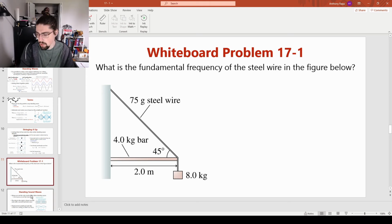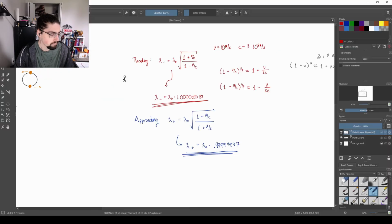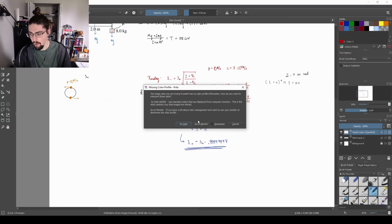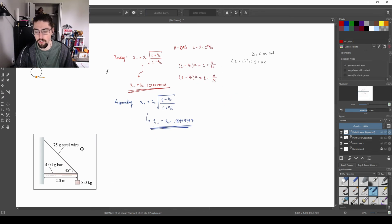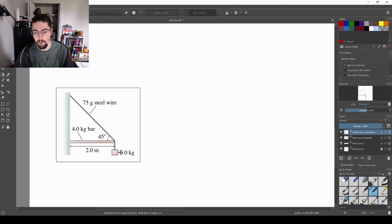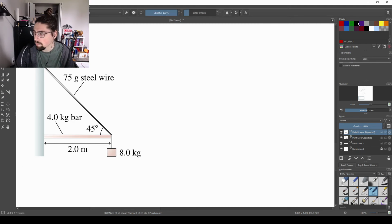Okay, let's go ahead and start taking a look here. Here's what I'm thinking. We have a couple different pieces that we're going to need to look for here first before we can get into this, but I want to direct where we're thinking about this before anything else. So let's start with this. We're focused on the string, or the wire, rather. We want to know some details about the wire. We want to know what frequency it actually vibrates at.